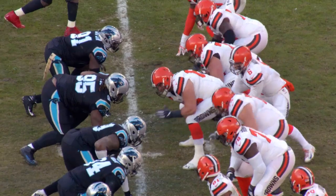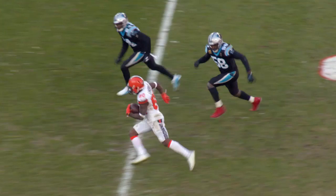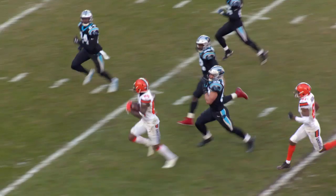They're going to give it to Landry. Jarvis Landry has a first down. Landry's still going. Look at those moves. Chased by six Panthers and finally tackled at the four.